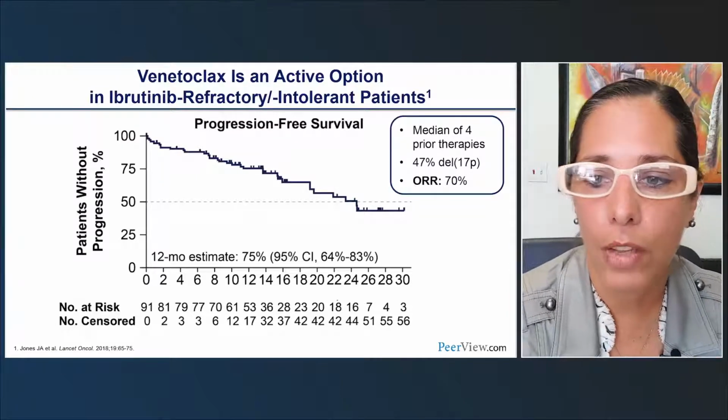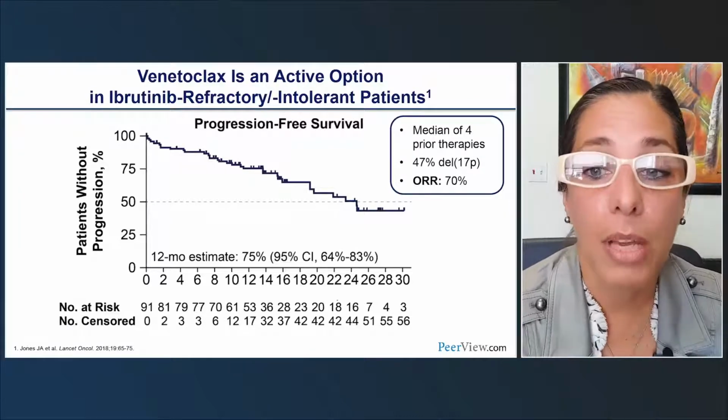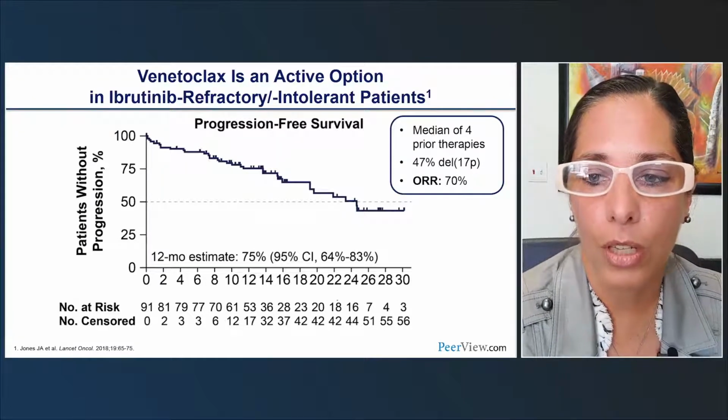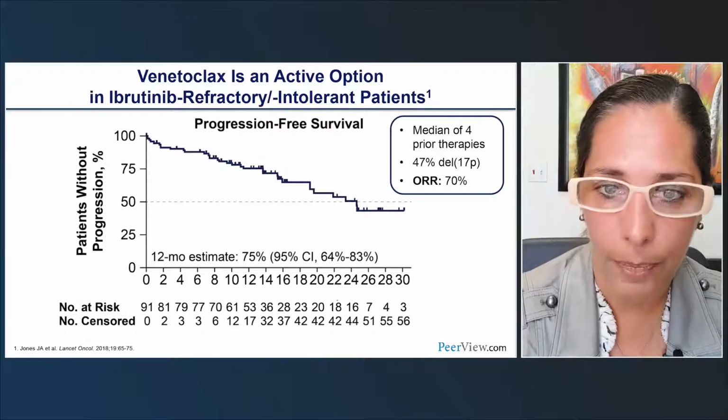And so here's one of the original studies looking at a very heavily pretreated patient population. The median number of prior therapies was 4, and in this heavily pretreated group, in patients who received venetoclax, you can see the overall response in this setting was 70%.